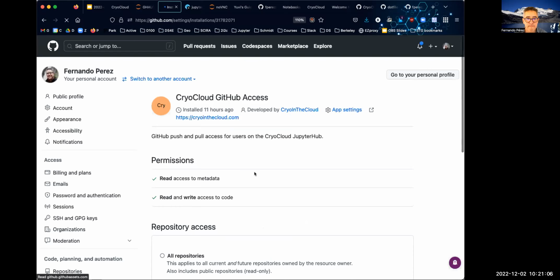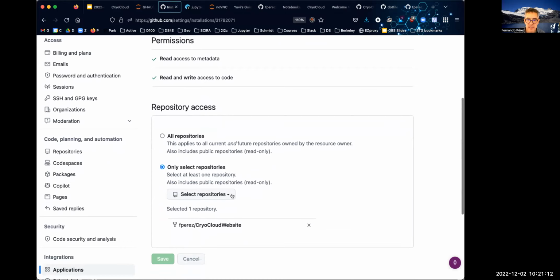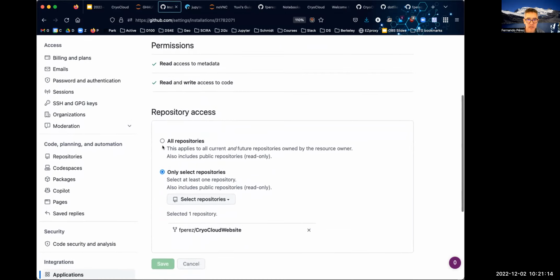Okay. And so here, what you will need to say is, which repositories do you want it to be allowed to access? You can either say all of my repos, or you can say, nope, I want this hub to be allowed to push and pull from the following repos only, for safety, right? So you get to choose which organizations, and on those organizations, whether it's your personal account or other orgs, which repos the tunnel will open to.